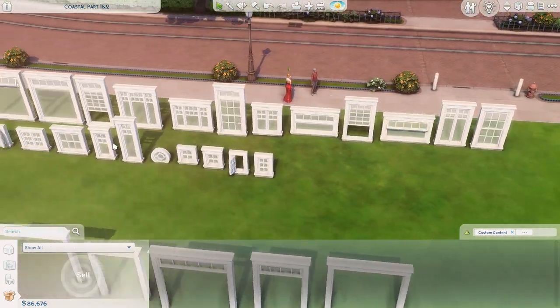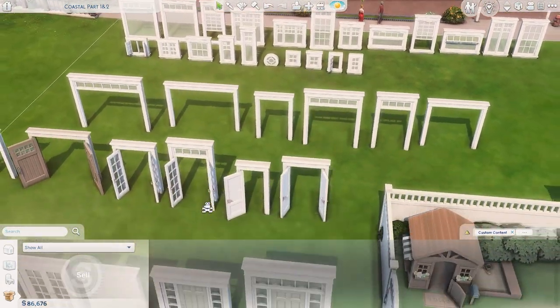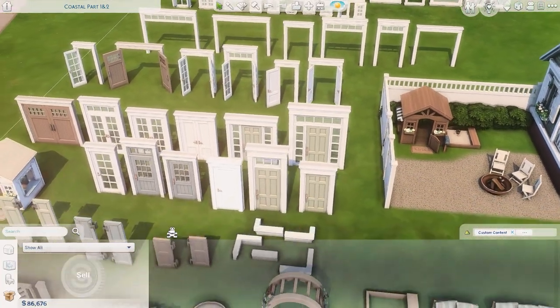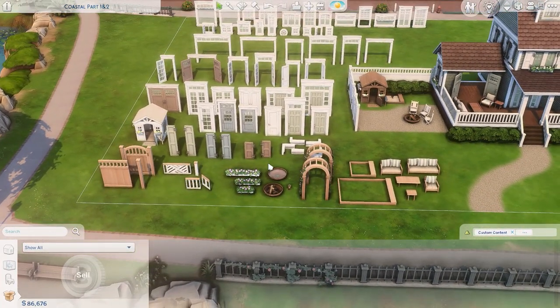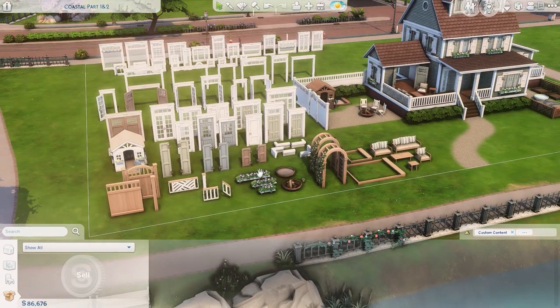Like, there's so much in this set. You 100% need to download this one, you guys. Absolutely 100% if you're a builder. This is such an amazing set. It comes with so much, and you're never gonna run out of window and door options in this set. It's wonderful.